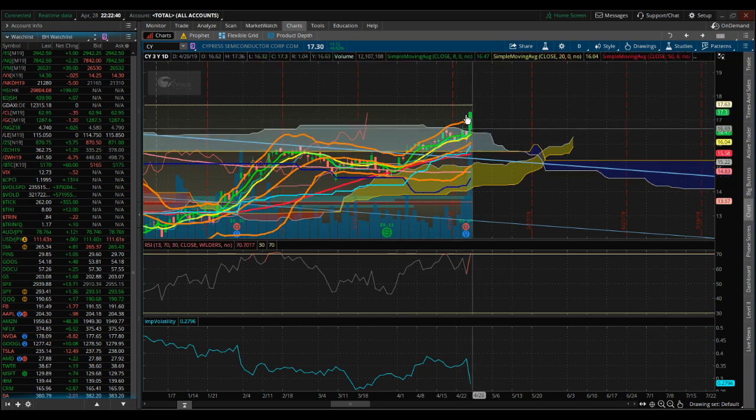So just see how I like how it closed over the upper Bollinger Band. Just be careful with overbought conditions on the RSI. It is an opportunity for a pullback. So just be careful with that.